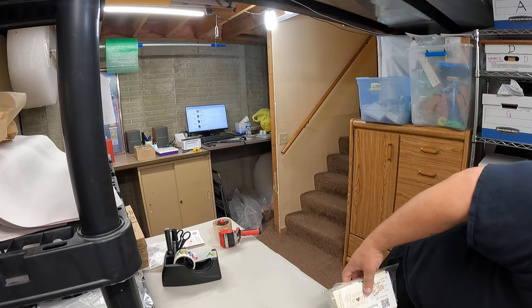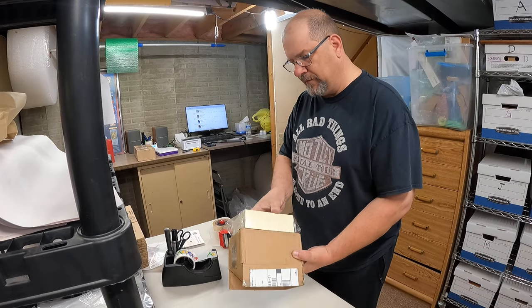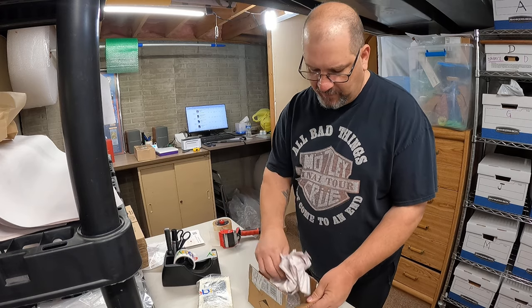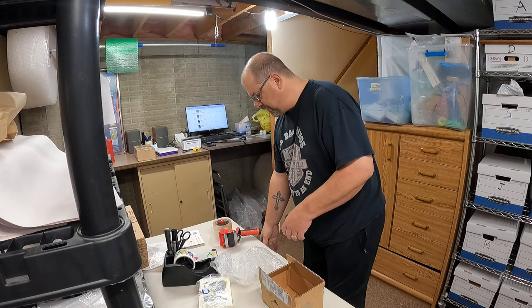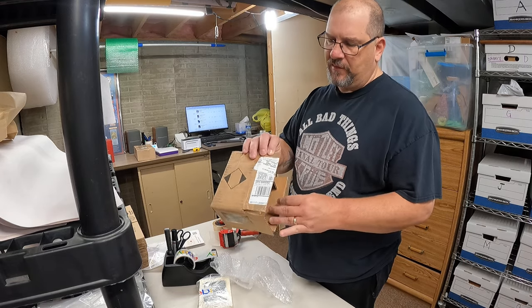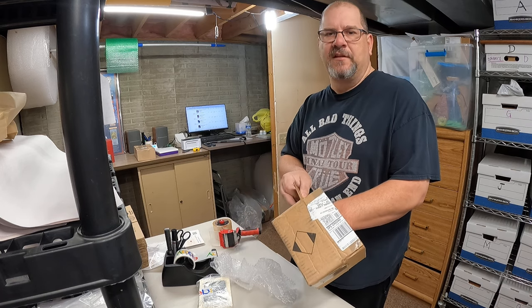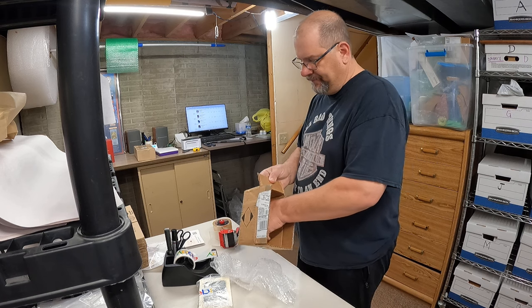Let's see what we got for boxes. Here's a little box that might just be perfect for this. I do believe so. The box is pretty rigid. It's not going to fall apart or anything. So I got some extra packaging in here. This is another box where it has a label on it, so I got to pick all that off, which does cost me time. Absolutely does. But boxes ain't cheap, you guys.